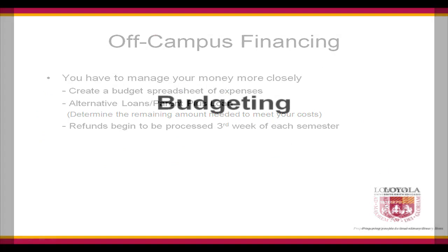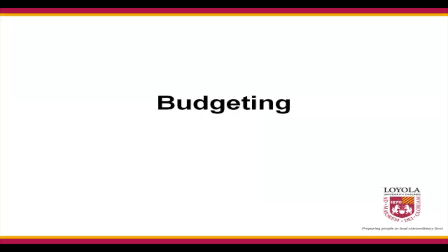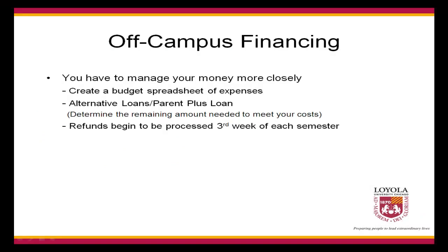Your average budget cost each semester or quarter is used to estimate your tuition, fees, housing, books, travel, and personal expenses. You can borrow additional alternative loans or Parent Plus loans to help cover these costs to live off campus.